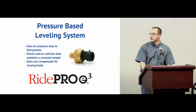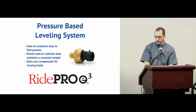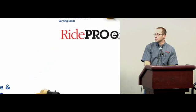But if you have a lot of varying loads, even though you go back to that same pressure every time, the vehicle height may not be correct. Also, suspension bind can lead to it not being 100% accurate every time. Usually a pressure-based system will get you within plus or minus a half an inch of the desired ride height, sometimes more accurate, sometimes less. So that's why we have actual height sensors available.